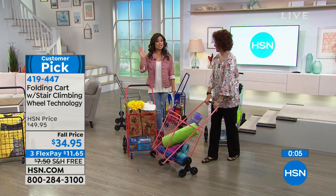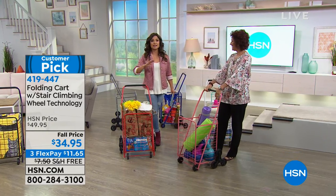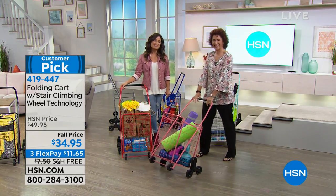Yeah. And a lot of people said, I got it just to go from the car up the curb, up my porch steps to the front door. Right. And it was a perfect purchase for that. So that's right. Really going to help you out.